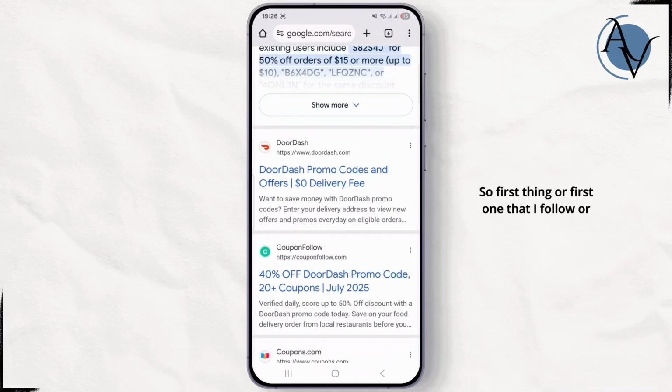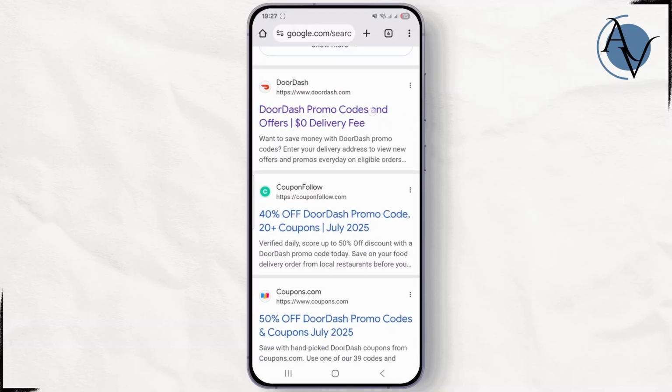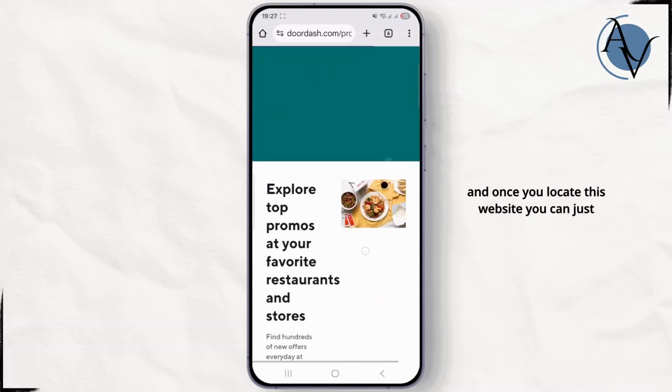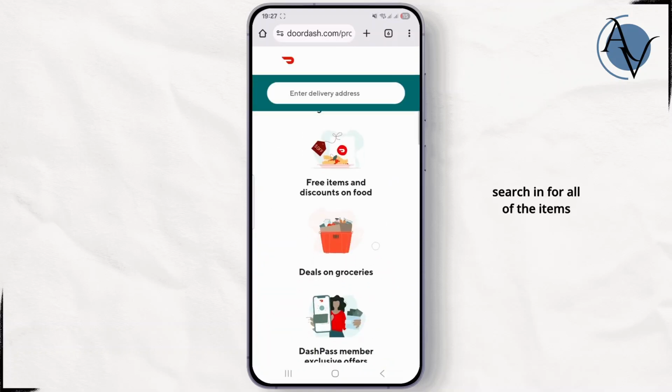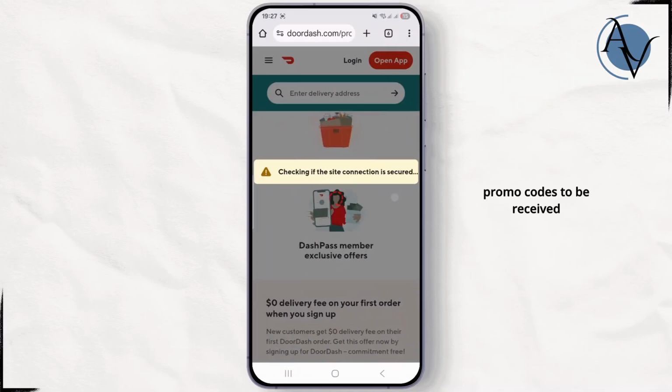The first one that I like to use is obviously the DoorDash promo codes from DoorDash.com itself. Once you locate this website, you can just search for all of the items where you have a discount offer or promo codes to be received.